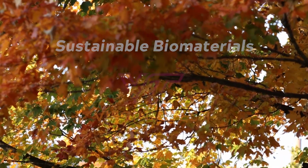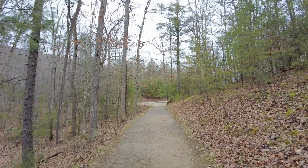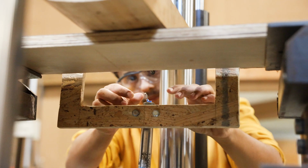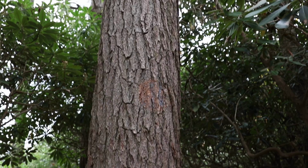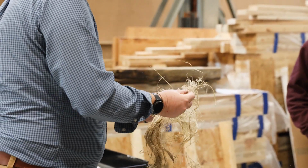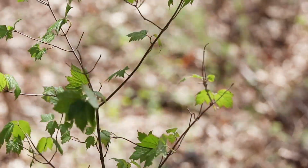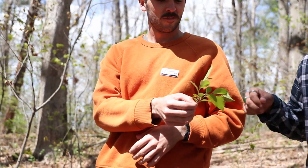This degree program helps students to think differently about everything that's around them. We're taking things that are familiar. Trees are familiar, bamboo, hemp. So many materials that are out there are familiar to us, but we're using them in different ways. We're looking to use nature as the source of our inspiration and innovation.